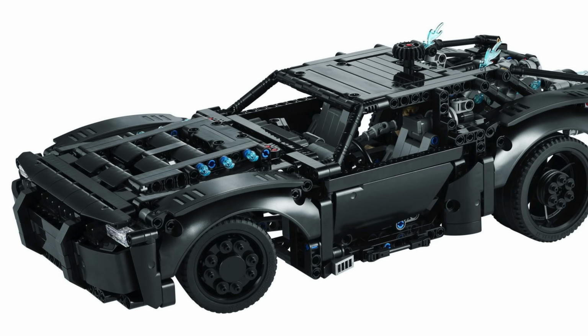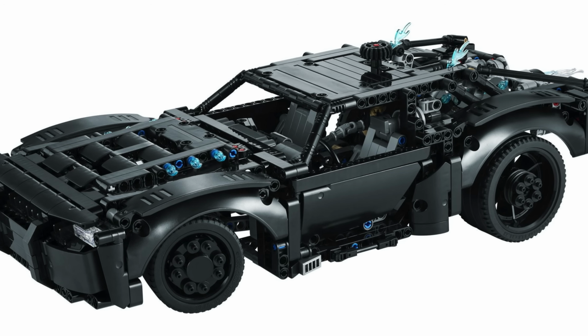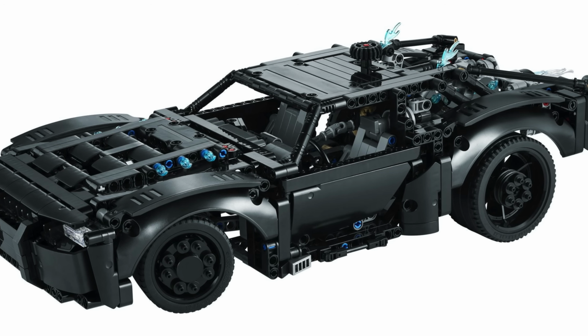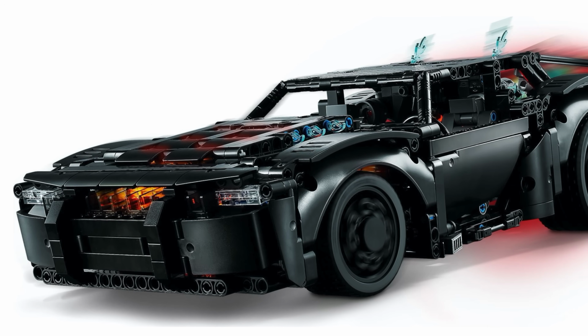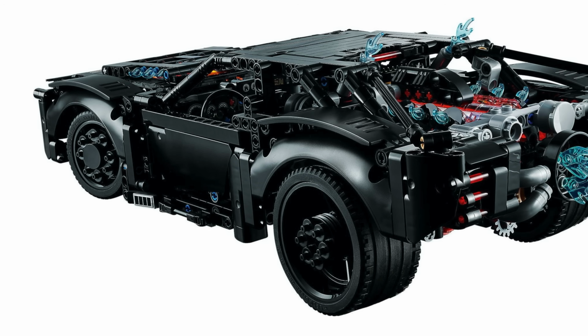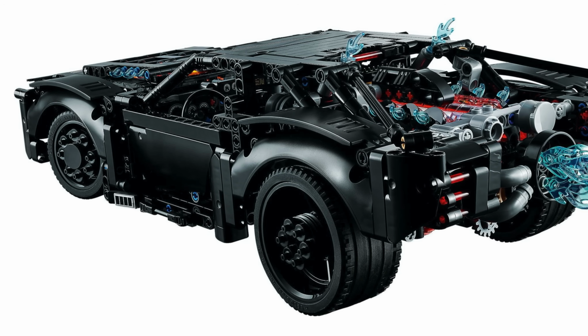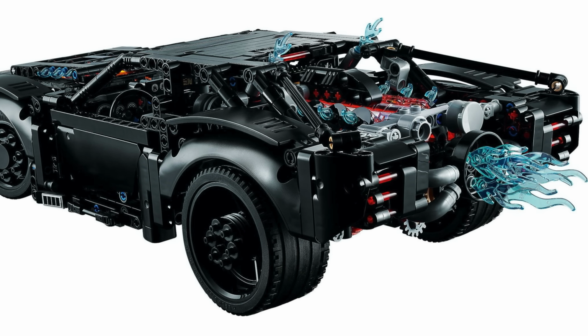Before I reveal the number 1 pick, I would like to give an honorable mention to the LEGO Technic Batman Batmobile 4147. The reason it's an honorable mention is because, despite it technically being a 2022 set, it was actually officially released in 2021. It contained 2 light bricks, and it brought back the clear engine pieces, something that has been missing from LEGO Technic since 2006.